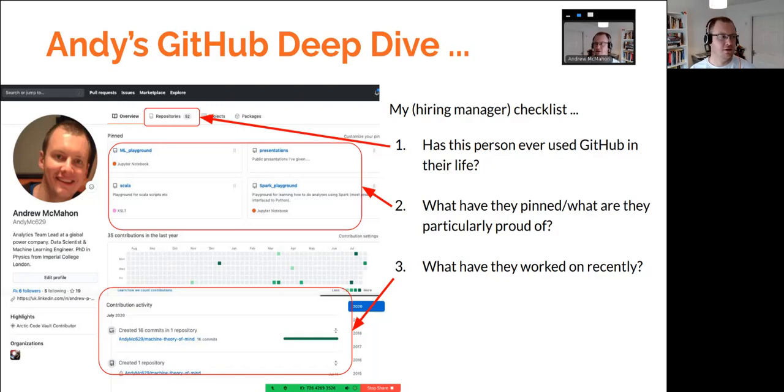So you can see here that basically I've got a number of repositories, I've pinned some, I've got contribution activity going on. I'll then take another layer down from that and think, what have they pinned, or what are they particularly proud of? What do they want to draw my eye to?